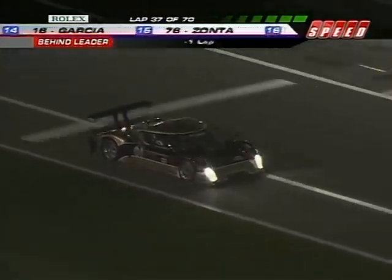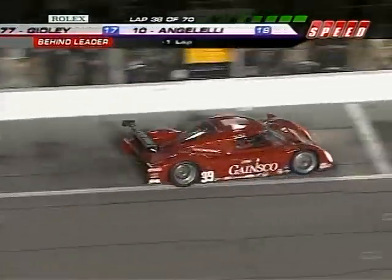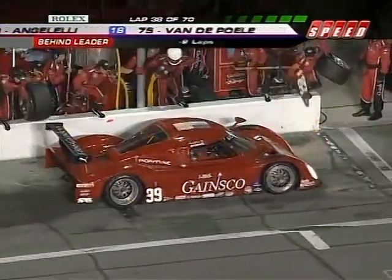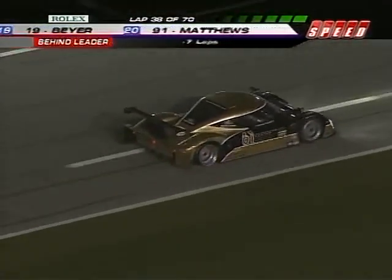This could play out, though, Dorsey. They needed to make one more stop. Wow, this could be a break. It is a break. A little body damage as you see the 99 in for its final stop. What a save. Well, a little bit of luck, too, but great control. You'd need a driver's suit change along with the driver's seat.